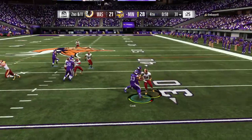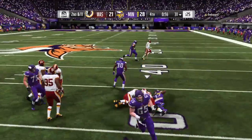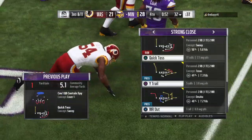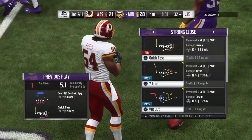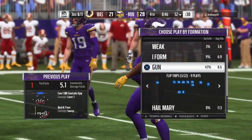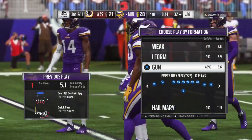They run it again with Cook. And not much of an opening there, as he's only going to get this to about the 32. Tackle made there by Mason Foster. I guess the simple question, why not just take a knee there?